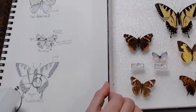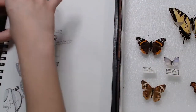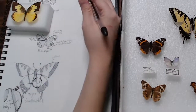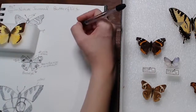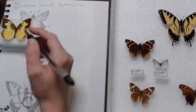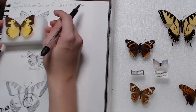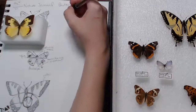So let's just sketch in this sulfur real quick, because the wing is not a complex wing. So let's get that little guy in here. Let's put him up here. There we go. I just love these butterflies. They're so fun. It's a dog face. That's what its name is, and that's what it looks like. This is the fun-named part of our butterfly experience today.